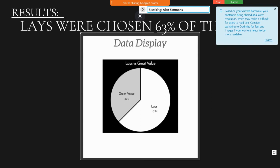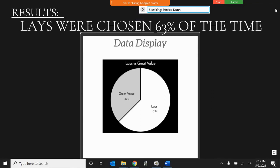So in our trial, we found 63% of the time that our subjects chose the Lay's potato chips over the Great Value. They chose Lay's potato chips 63% of the time, and the Great Value 37% of the time.